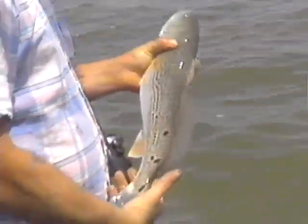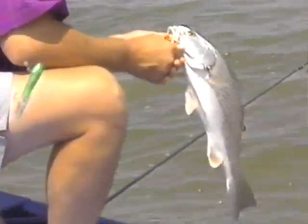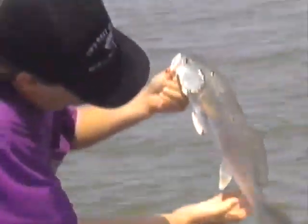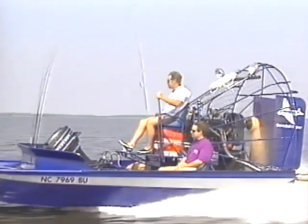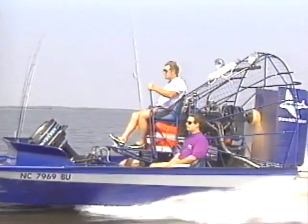Puppy drum, also known as redfish, start appearing in the Sound in the spring and grow steadily bigger through the summer and fall. The key, like in all fishing, is finding the right spot. And you can be sure, in an airboat, that the search will be as exciting as the fishing.